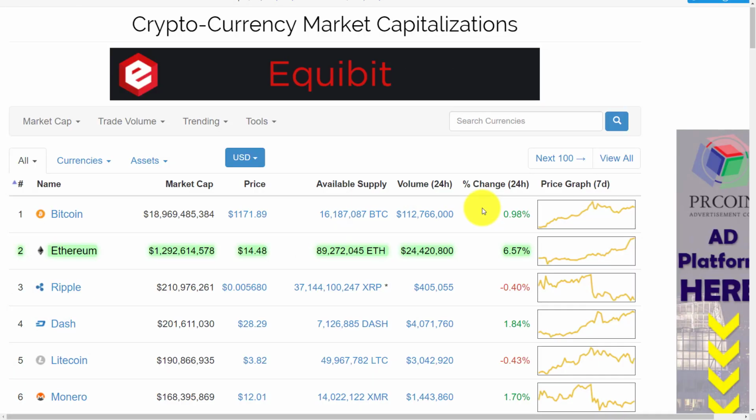Checking in with coinmarketcap.com then. Today we have Ethereum as the biggest winner of the day with a nice gain of 6.57%. Now that kind of gain is very significant given that it's a coin that has over $1 billion market cap. It's actually one of only 2 coins that has over $1 billion market cap. Bitcoin is one of them, Ethereum is the other. And I think those are the only 2 coins to ever get over $1 billion of market cap.